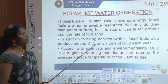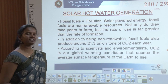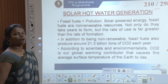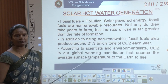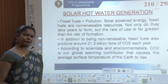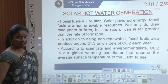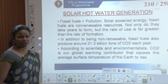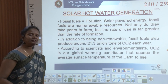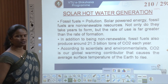Likewise, solar powered energy is an easy way to consume, free and always renewable energy. That is one thing which we have to look into. In addition to being non-renewable, fossil fuels also produce around 21.3 billion tons of carbon dioxide each year, which is contributing to greenhouse gases enormously. According to scientists and environmentalists, carbon dioxide is a global warming contributor that causes the average surface temperature of the earth to rise.